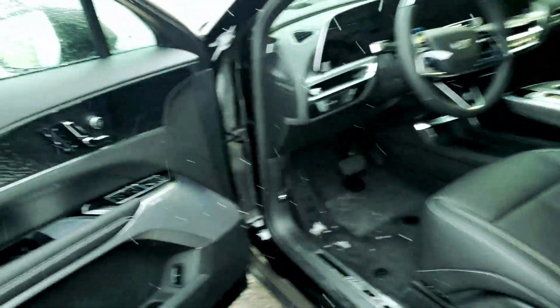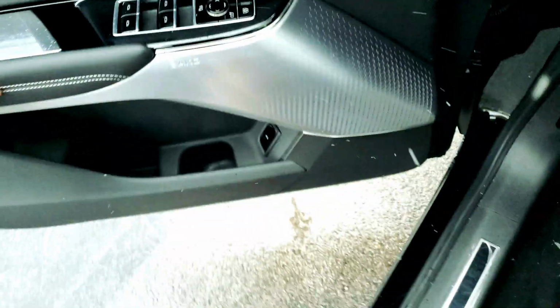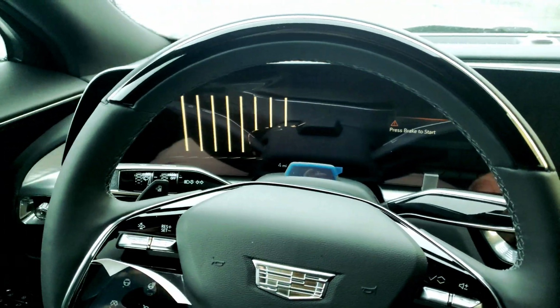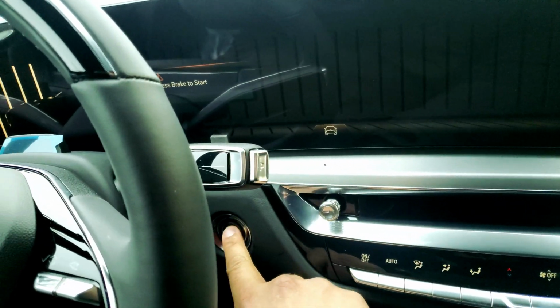This is the luxury trim level. You still have a tech trim level and a sport trim level to come. I will update if I'm wrong on anything here. If I am wrong, obviously you can throw it in the comments.